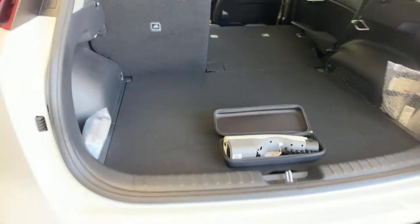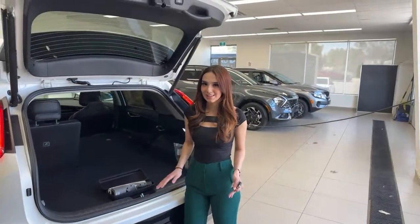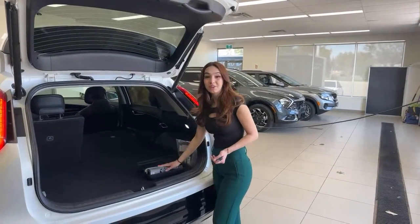So if you get the Premium Plus, even if you buy this, unfortunately you can't use vehicle to load. We're pretty sad about that. No news on if that's going to be an update in the future. But you get it here.